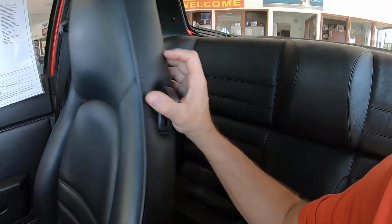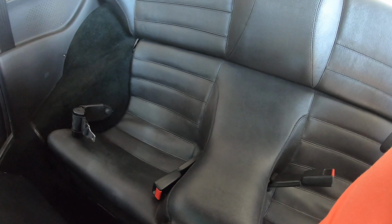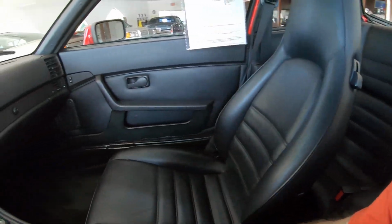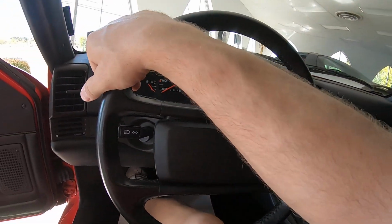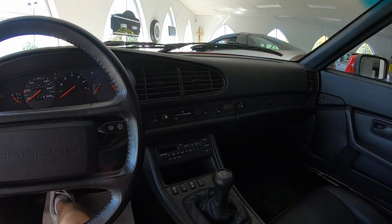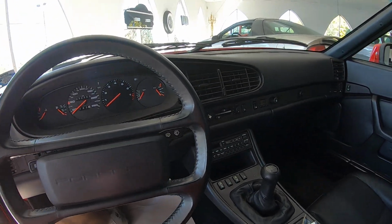This is insane. I mean, the back seats are tiny, but that's just for insurance reasons. They kept your insurance rates down, because if it would have been a true two-seater, you'd be paying through the nose. I mean, this gives you an idea of how small they are. And these seats have not been reupholstered. I even asked them if they were, and they said no, they are not. So, man. But this is a beautiful car.